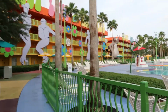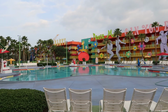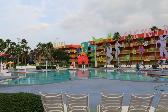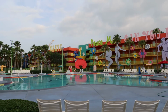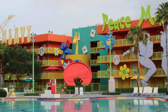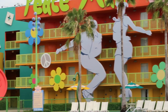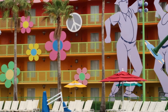It does surround the pool. So you can see it's a nice big pool. It's kind of shaped roughly like a 1960s flower. Let's take a look over there. You see some of the toys, some Play-Doh. I guess those are supposed to be 1960s type people dancing.